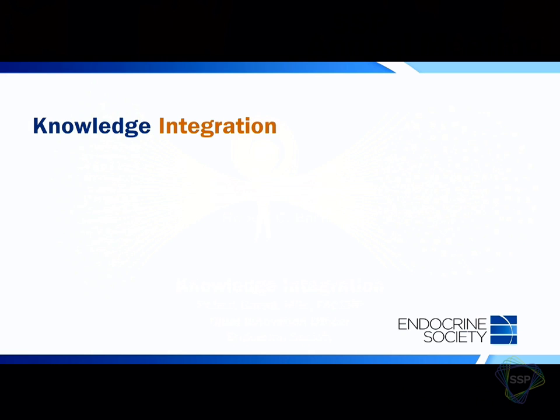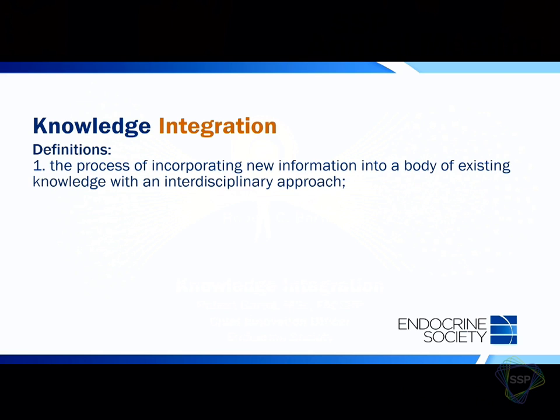I sought a few definitions from dictionaries. The process of incorporating new information into a body of existing knowledge with an interdisciplinary approach. That interdisciplinary approach has been fundamental for our experience at the Endocrine Society, and I hope that I'll be able to convince you that we're stronger when we work together in that sort of cross-functional approach.